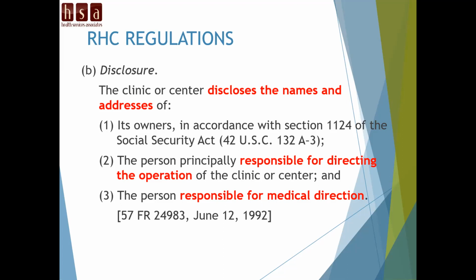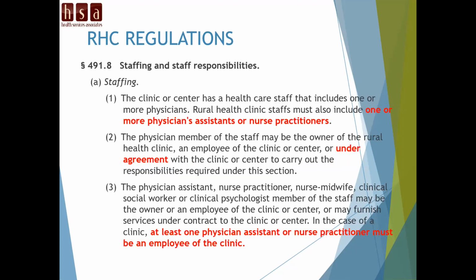Okay. So we are now on the things that you have to keep up with paperwork wise. This is the regulation. Remember, Congress passed this, which we'll leave for a discussion for another day. You have to disclose the name of your owners and the person that's responsible for your medical direction, and you can do that through your policy manual.